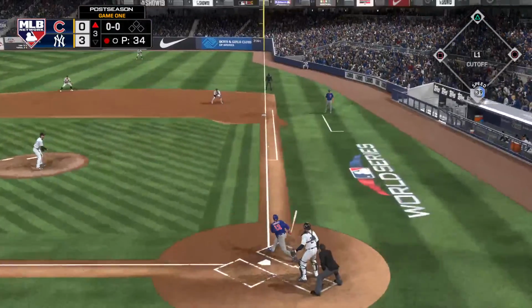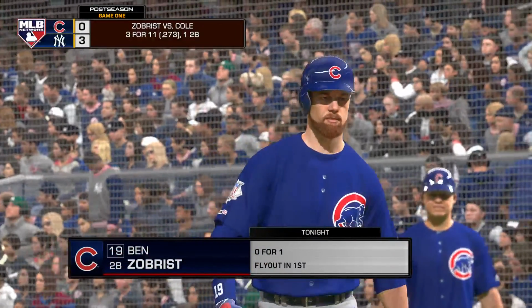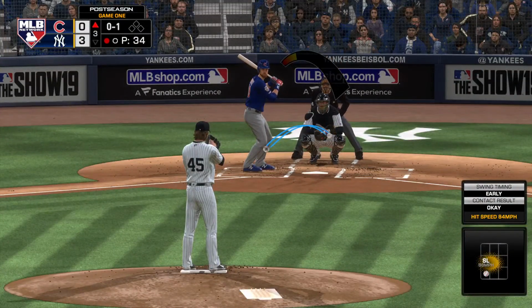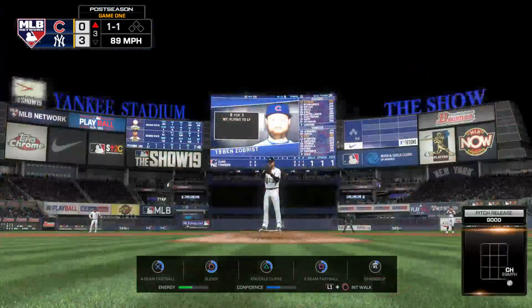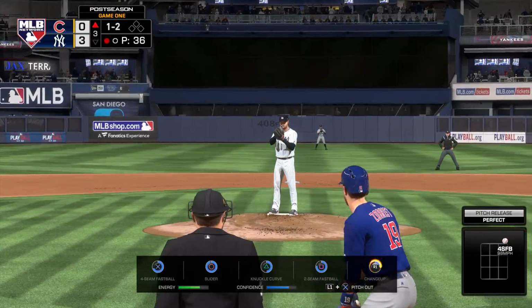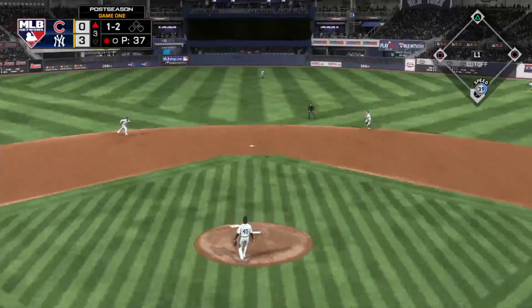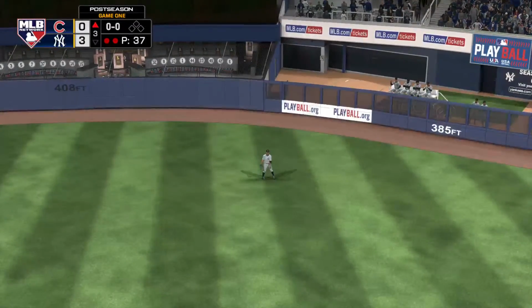Here's Ben Zobrist now. Hit on the ground down the first baseline. But a foul ball here, 0-1. Bases are empty, 1 man out. One ball and 1 strike to the Cubs leadoff batter. There's a called strike on a fastball. Those guys are looking for the ball down in the zone. If a pitcher can pitch up in the zone like that pitch right there, you can go ahead and make some hay. Gardner is back, and he'll get there to make the play for out number 2.